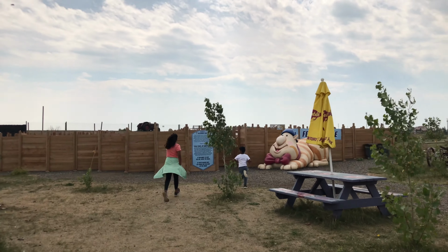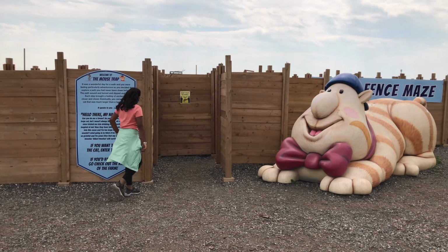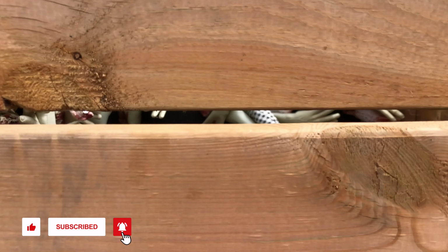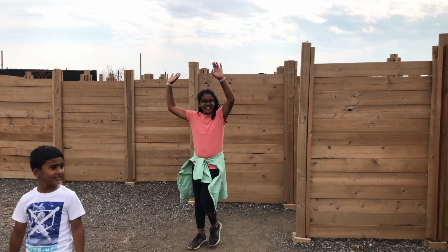Okay guys, last but not least, we are going to the fence maze. We heard this is super fun, and honestly, we did have a lot of fun because it's just this maze. Vedith got a little scared because there were these hands and feet. Of course, they weren't real, but they're still a little scary. And we finally made it to the end.